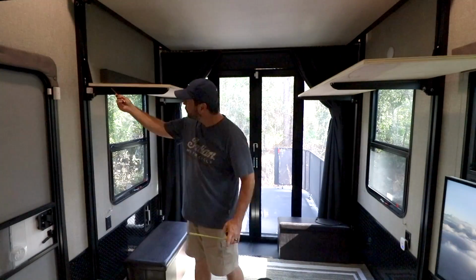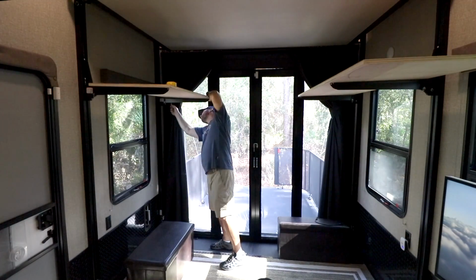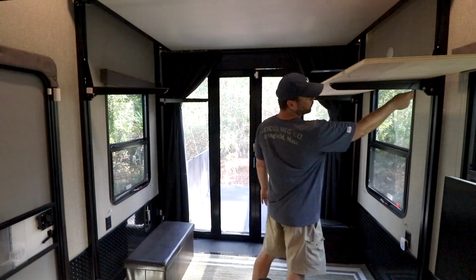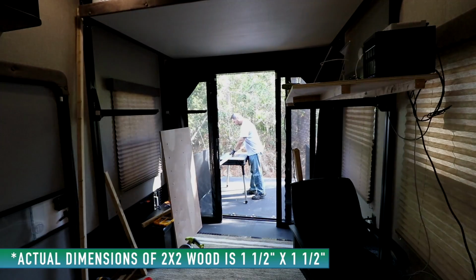Super, super simple. This is just 3/4 inch plywood of your choice. I got one that had a decent wood look to it, and it's 2x2 pieces of just poplar or whatever they make that stuff out of. Nature makes trees. So we've got 2x2s running the length of the desk.